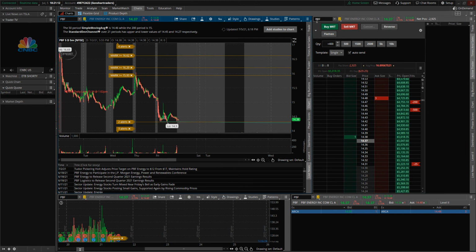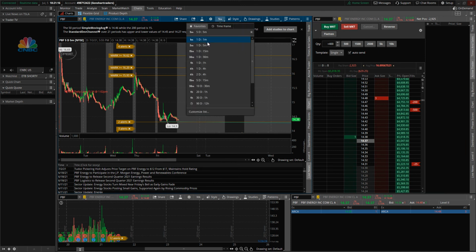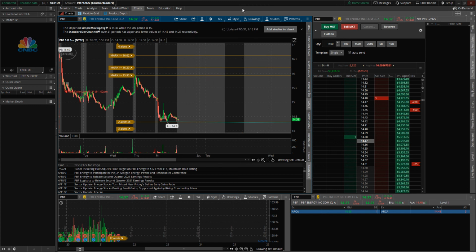Again, the stock that I'm in is PBF, right? And what was I doing? I'm shorting this stock. So very simply, how did I get into this position? Number one, I had a screener or a scanner set up. Mine is called, right here on the left, ETB Shorty.